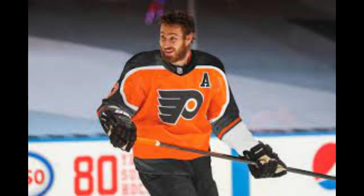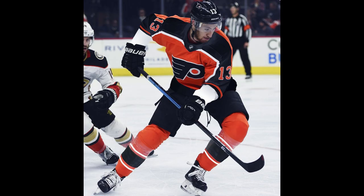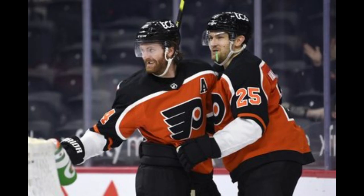Philadelphia Flyers. Get ready to be underwhelmed. The Flyers' first reverse retro takes their orange jersey from 1982 to 2007 and swaps the black and white sections. It looks okay, but nothing about this feels special. Like the first Islanders one, no points.